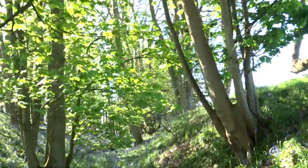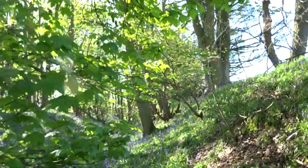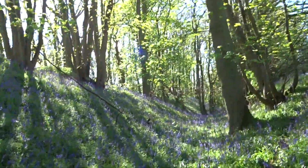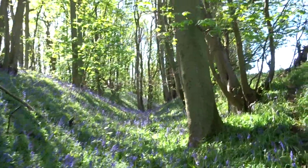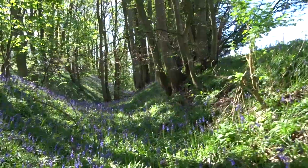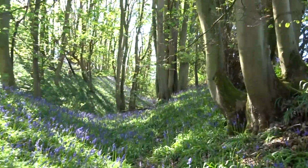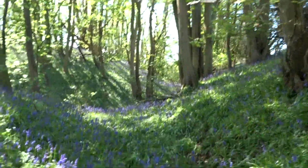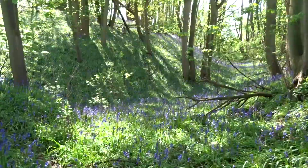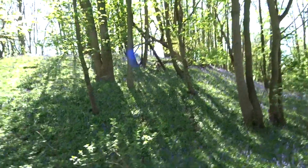I could go up onto the bank there, but I'll stay down here in the ditch. I don't think there's any evidence of buildings or anything being recovered in the other part. But this is in fact a motte and bailey with three baileys. As you can see, this part here is absolutely massive.